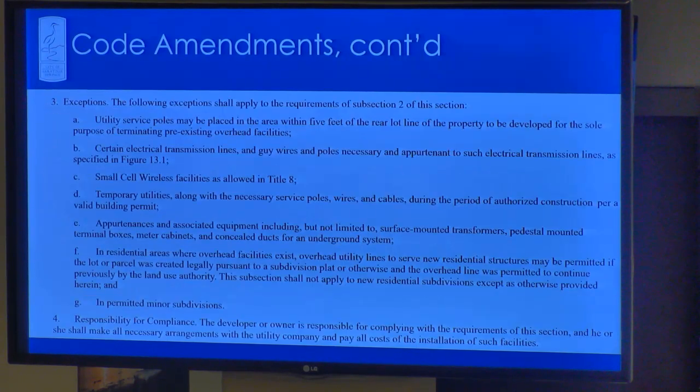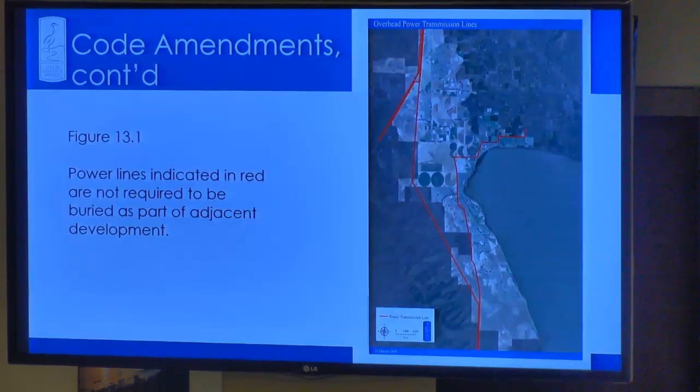David? Yes. This was the pending ordinance that we brought a couple months ago. So nothing's changed. The only thing that's changed is the map. So David could probably highlight that, and this is just the requirement. Everything else is the same.